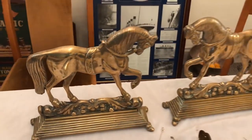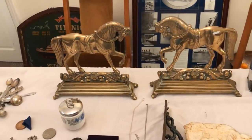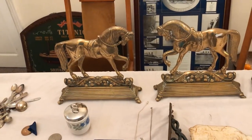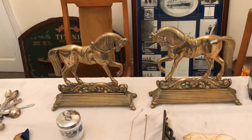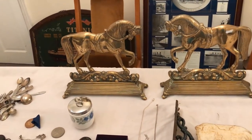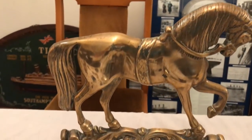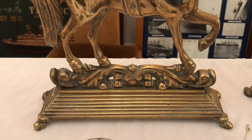They're Victorian. They are done in the same way as the Staffordshire flatback figures, as in they're only decorated on the front, so they would go on a mantle or in front of your fire. They're really good quality, heavy, well cast, and absolutely beautiful, and a pair.